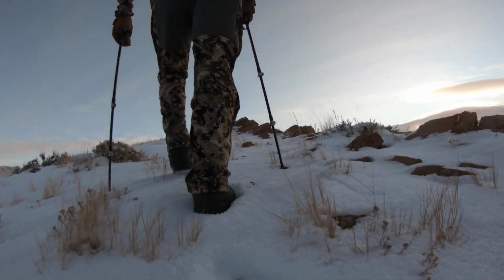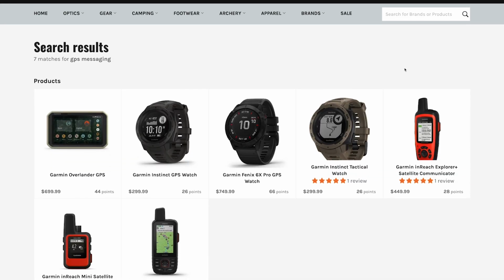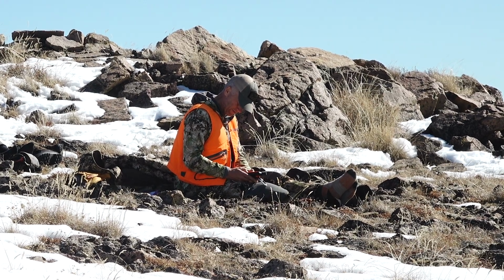Finally, tell someone that you know your plans for the day in case you have an emergency while out hunting. If someone knows when to expect you, then they can alert local authorities if you don't show up on time. Or, better yet, carry some sort of emergency beacon or texting device that you yourself can use in an emergency.